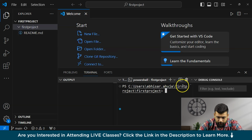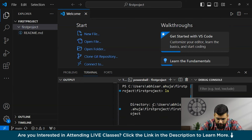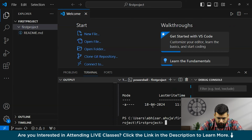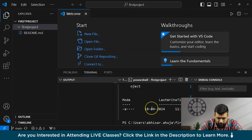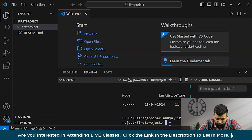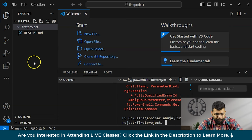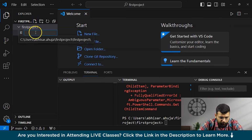First we are in the directory, that is first project, and after that our repository, but we have cloned it in the system. And if you want to get all the files in your repository, you could just use the command ls, and what we have currently is only the readme.md file, we don't have any other file here. And if you want to know all the hidden files also, for that you could use the command ls -a. Okay, it didn't work.